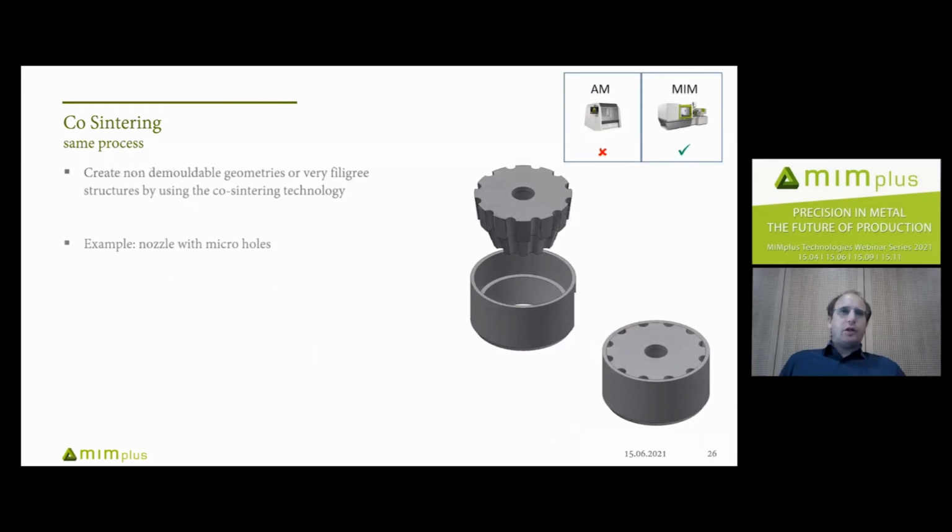You can use the co-sintering process not only for non-demoldable geometries, you can use it for very, very fine geometries that are very filigree that you cannot do in the tool otherwise, because the tool would not be stable enough. So you can use this as well. Looking here, you have a nozzle with micro holes, but the micro holes are so micro that you cannot do this in a tool, but you can create two shapes and put them together to create a hole by assembling them.